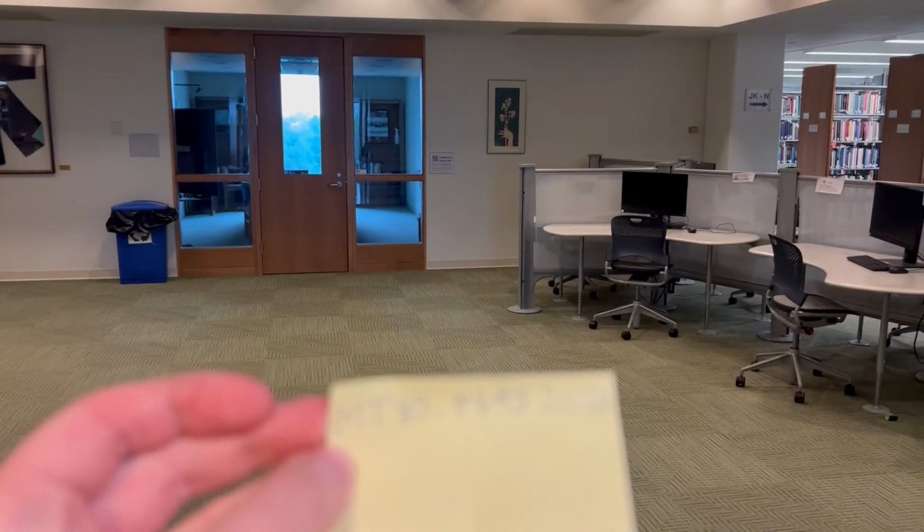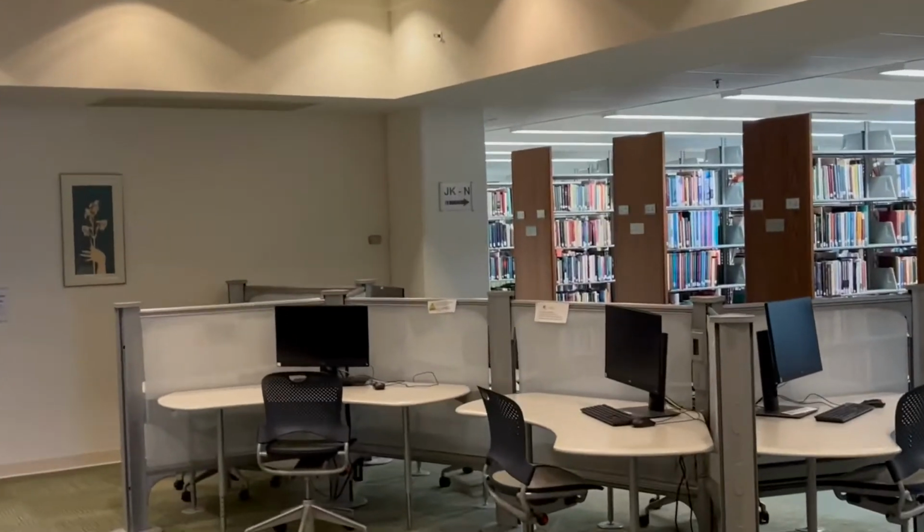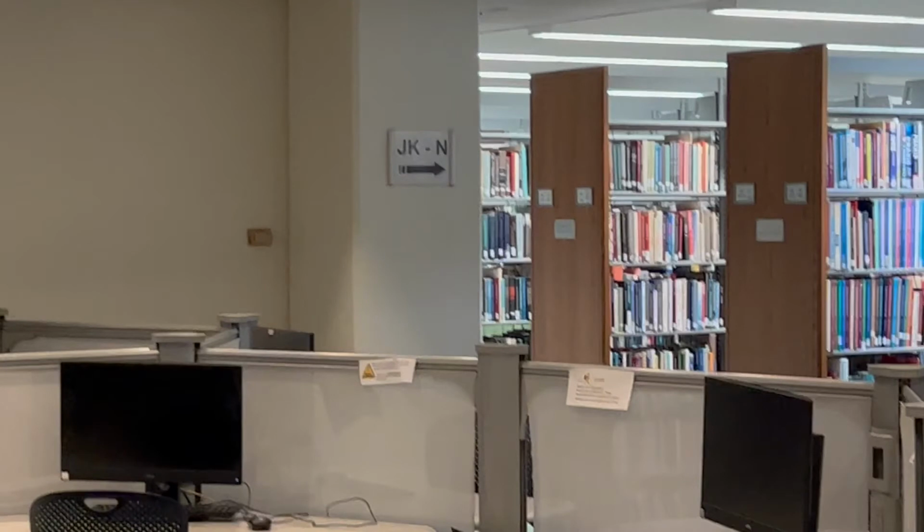When you get to the floor, you'll see signs indicating ranges of letters. These will tell you which side of the floor your item is on. Because MT falls between JK and N alphabetically, this item will be on the side of the library that sign is pointing to.